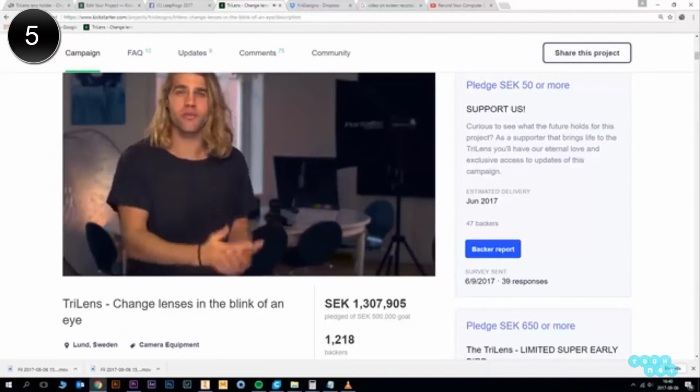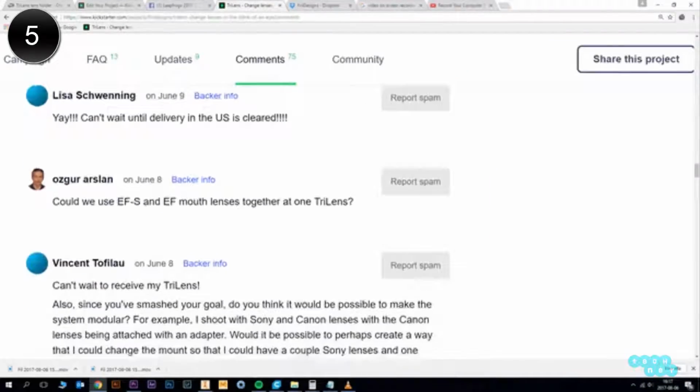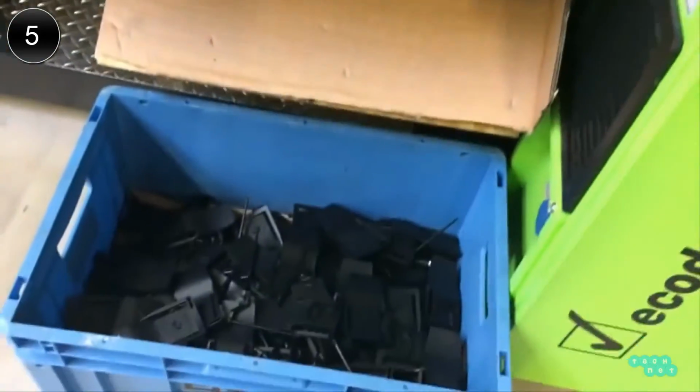My name is Jonas Lundin, and I'm a photographer and the inventor of the Tri-Lens. Together with my brother and our 1,200 amazing backers, we made the Tri-Lens a reality just a couple of months ago. We are now in the production process, things are looking great, and we've been on schedule since day one. During the last campaign, we were unable to offer shipping to the US, and we promised that we would make it up to you guys.